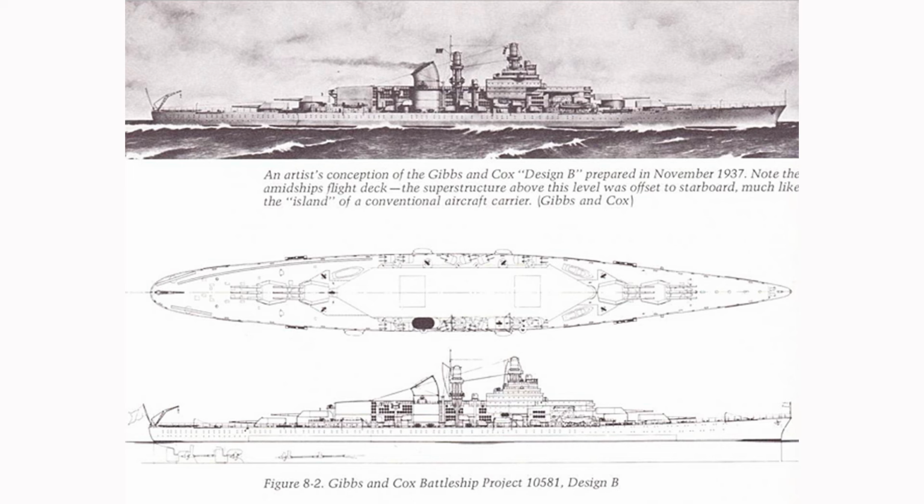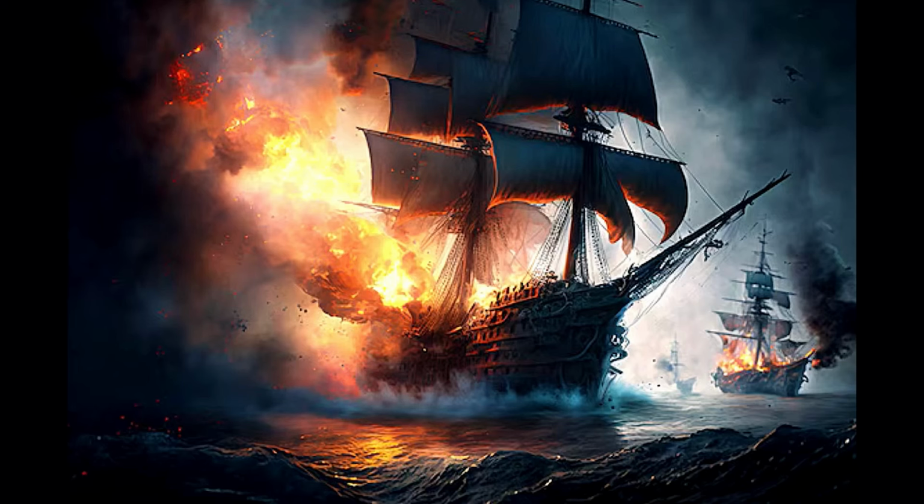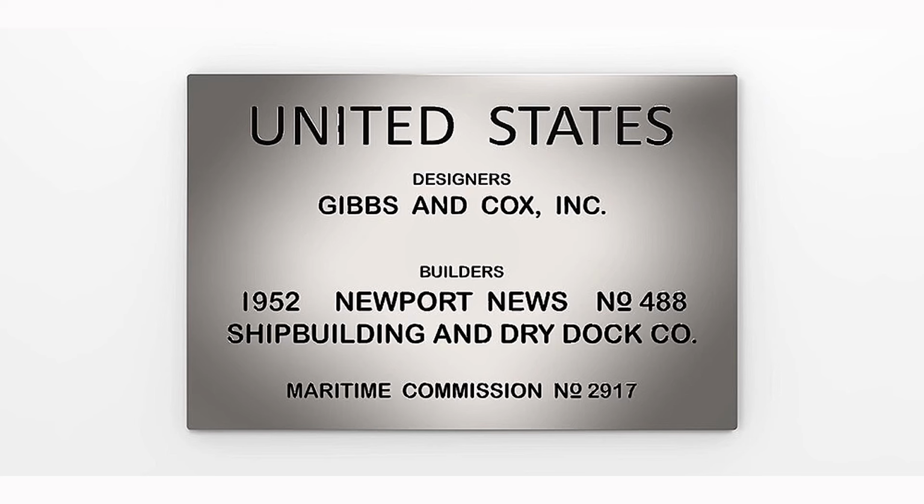What Gibbs brought to the table was ships with efficient hull design, high fire standards, because a fire at sea was and is the biggest threat while at sea. Gibbs ships were built solid, light, fast, and safe. In the late 40s, Gibbs wanted to build the ultimate ocean liner.